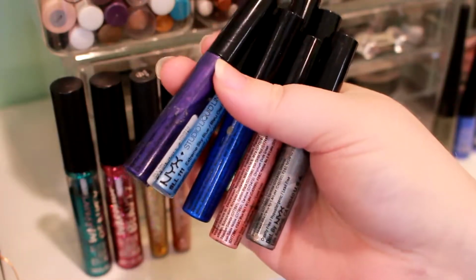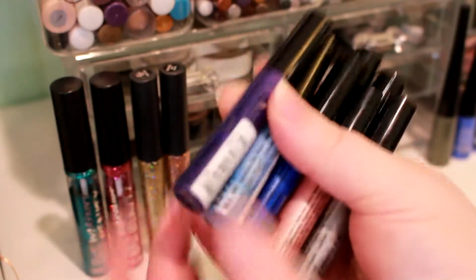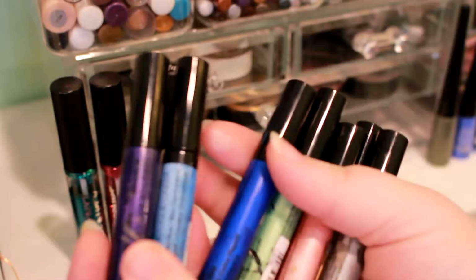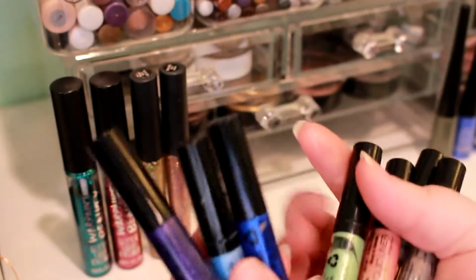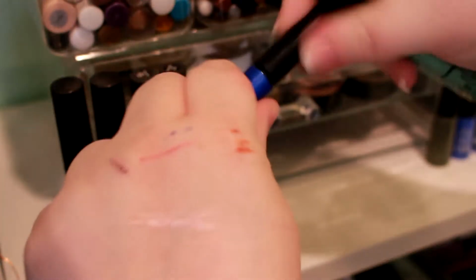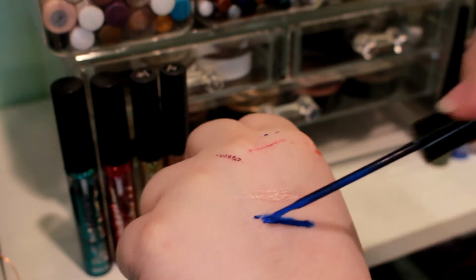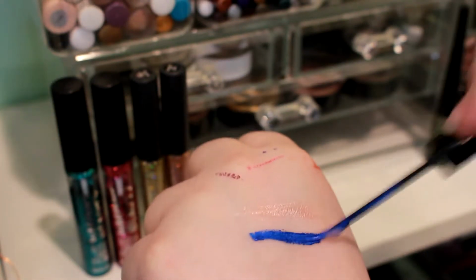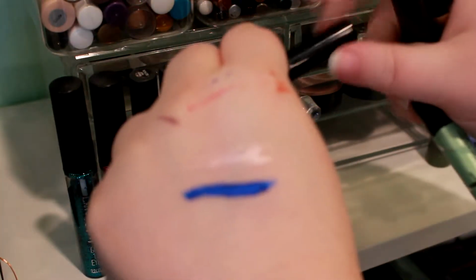So next are the NYX Studio liquid liners. These are similar to the last one, but these are metallics and not actual glitter liners. And the same thing with these, they're pretty much all dried up, so I think I'm gonna get rid of all of these. I'm gonna test this blue one though. I was playing with some of these. I think that this one is kind of too dried up. The color still looks really pretty, but it's just a little bit too dried up, so all of these are going to go.